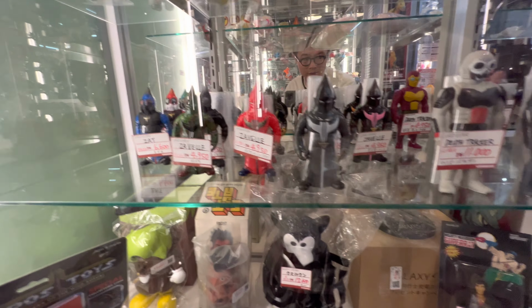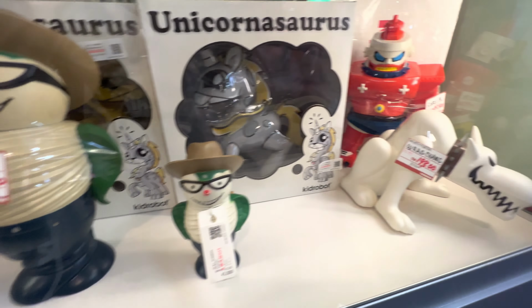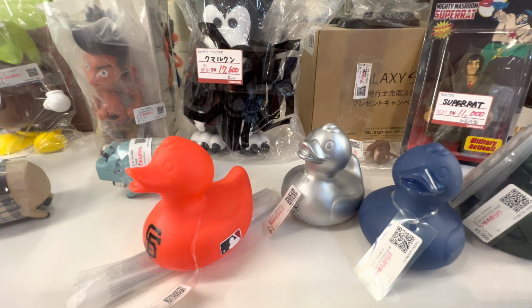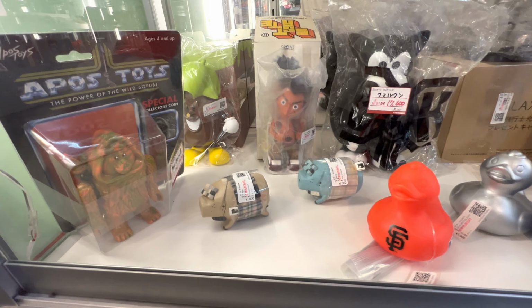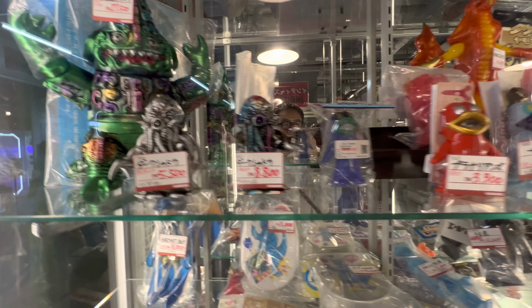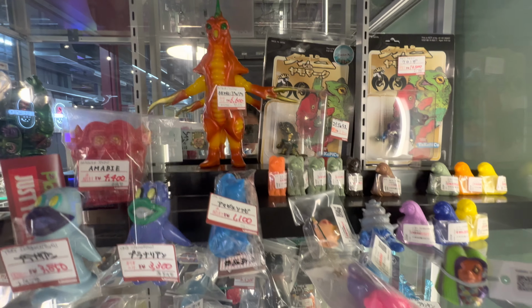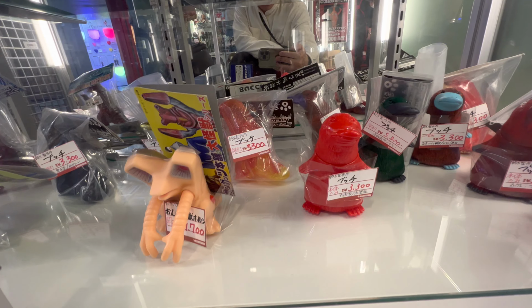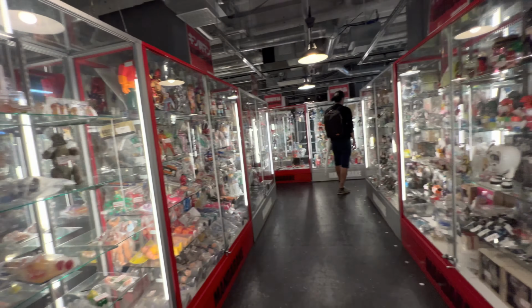These, what are these? Retro figures. Look at that hound there. Rubber duckies? Hey, Yuka-san, what about this? It's an MLB San Francisco. Ducky, silver ducky. Right, this side there is Indies. What's that? It's kind of weird. Yeah, so weird. So many weird Japanese. Oh, look at that. It's like a retro ducky. Mini. What? Platypuses? Oh my god. So much here at the Mandarake. See, look at that.